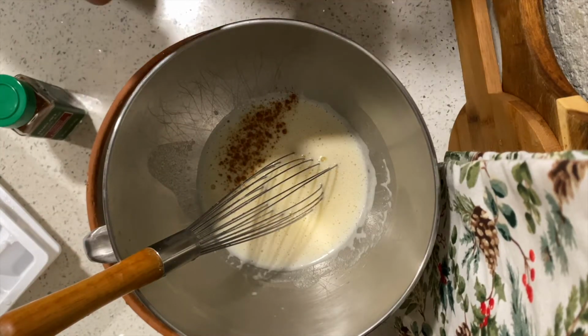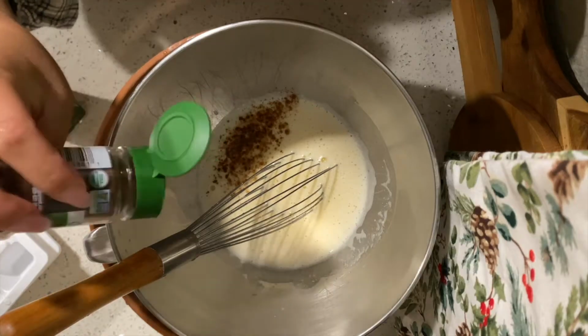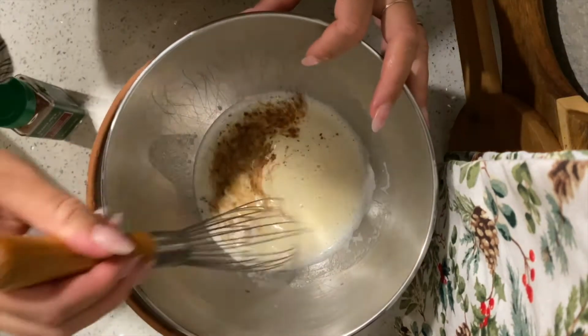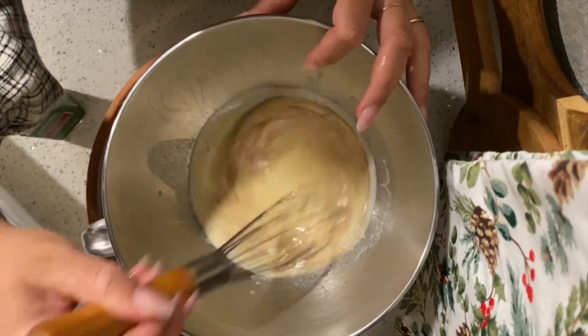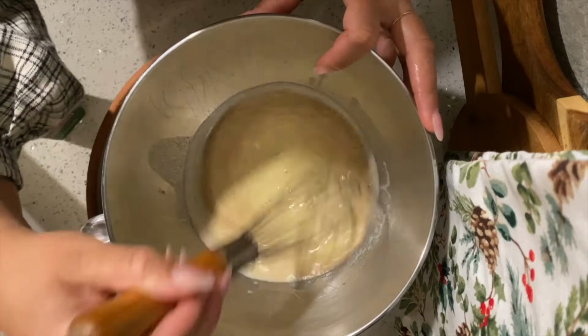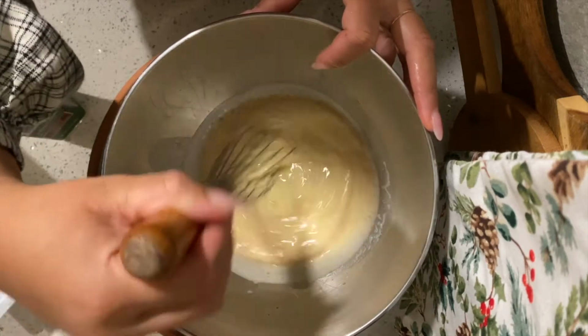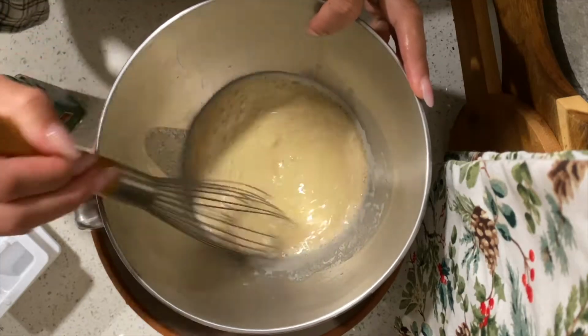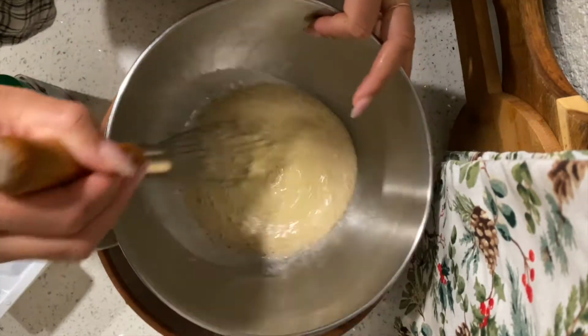That's what's so nice about making it from scratch, and you don't have to worry about additives and preservatives and all that gross stuff in your eggnog. So it's really fun to make it from scratch. It could be a little bit of a harder thing to do at first, but you'll get it down. It might take a time or two to try, but there's lots of videos out there.